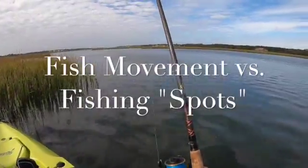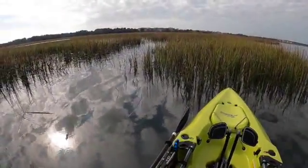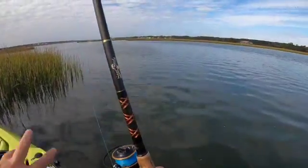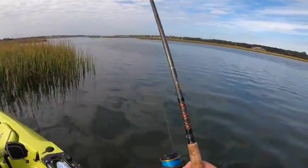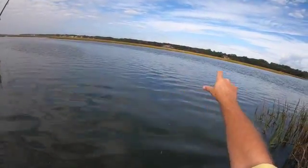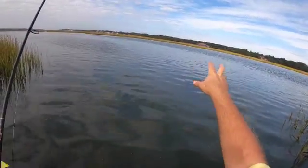We just released that fish, and we're sitting in the same spot. Probably we're sitting over the spot because this is where the fish tend to be. I suspect that he was out there foraging in a little eddy, and this is that eddy we were talking about right here. See how the current wraps around and creates this dead space in here.